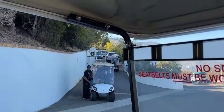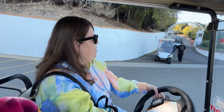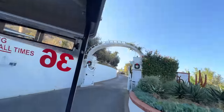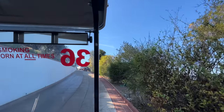Yeah. Do we take that golf cart up there? It looks like he's taking the golf cart up there. Are we gonna attempt it? Yeah. Do you wanna go up there? No. Okay, let's do it. That's the whole reason we got the golf cart. No, I think we're going to botanical gardens or something. Oh, are we not supposed to go up here? I don't think so.